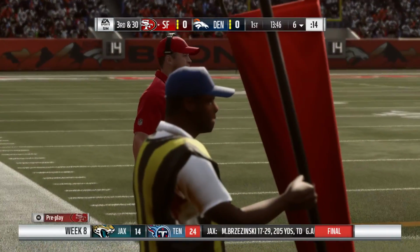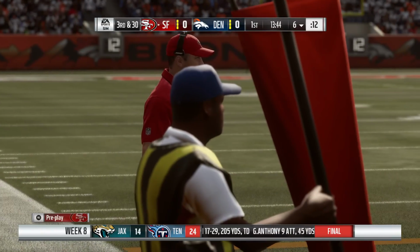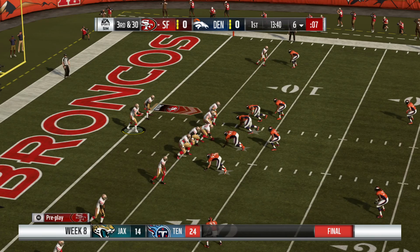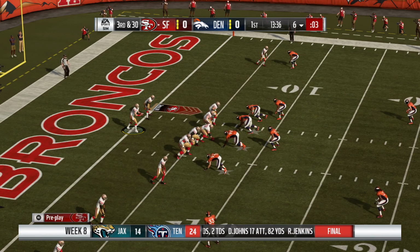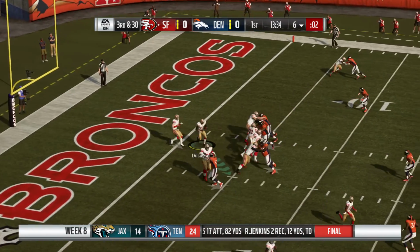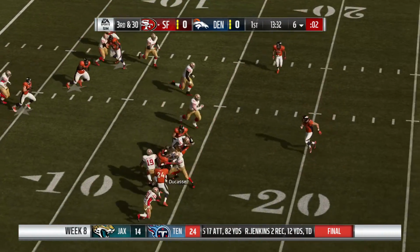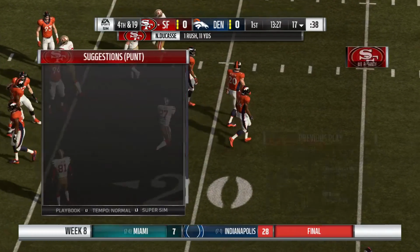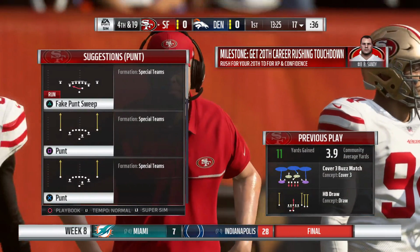After the sack, they'll come up now 3rd and long. Yeah, I wouldn't be surprised to see them run the ball here just to try and get some space. Set! Green 39! Green 39! And indeed, that's what they'll do as they run it here. And they'll bring him down here right around the 17-yard line. It's a gain of 11, but they're still well short.